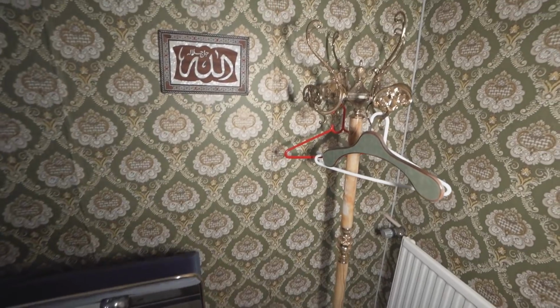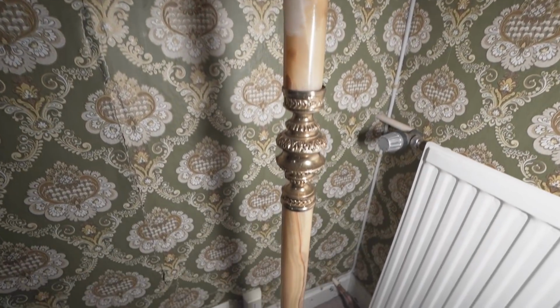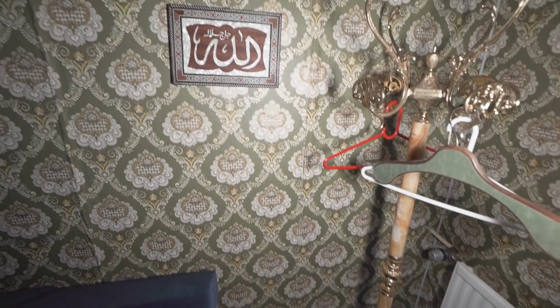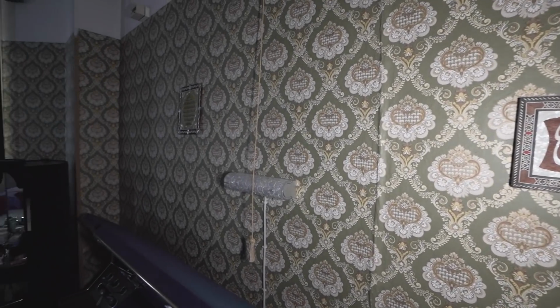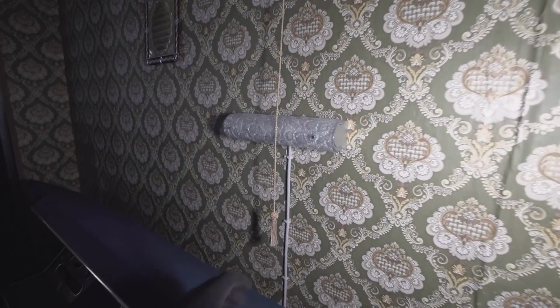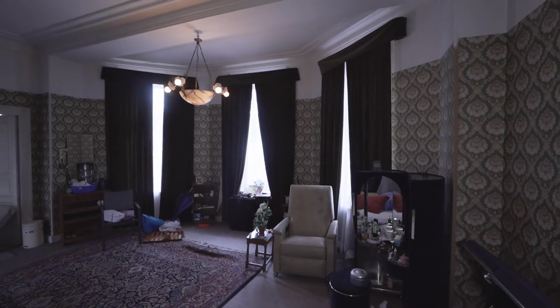Coat hanger. Marble coat hanger, I should say. These people must have been insanely rich to afford all of this. Just crazy. Inscription. And then we have this cord. And of course I'm gonna pull it. And this turns on the light inside of the room.